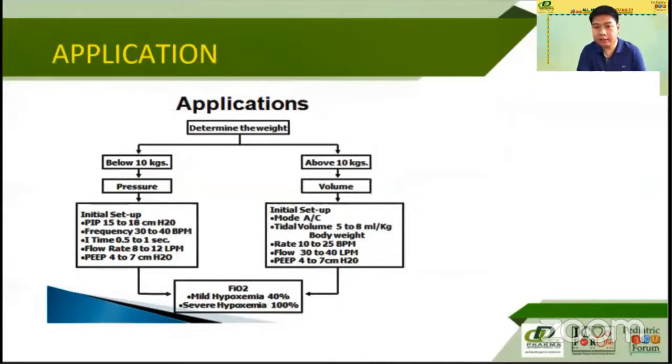In our present time, due to the rapid advancement in technology, ventilators can now provide both pressure and volume ventilation. This allows a single machine to ventilate all types of patients, just with a push of a button.